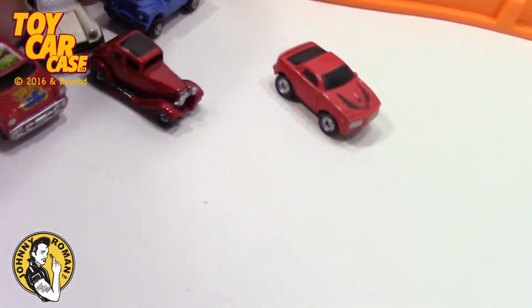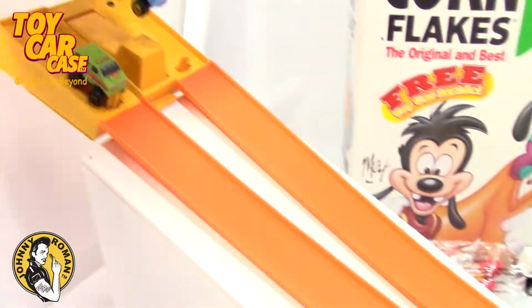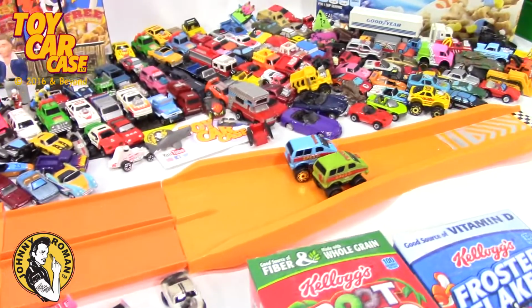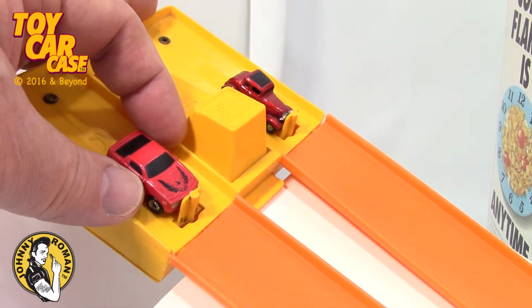Whenever you're watching this. Oh, dropped it right on the cars and they scattered like no tomorrow. These are the ones we haven't raced yet. That's okay. They'll get their turn on the track. Oh, look at that. Almost side by side, perfect side by side racing. Oh, look at these little red ones. Racing Champions against the Thunderbird.